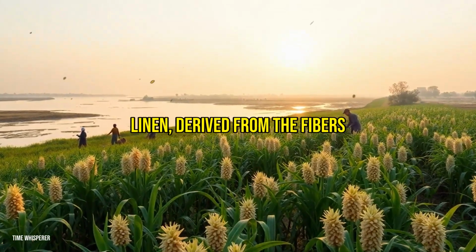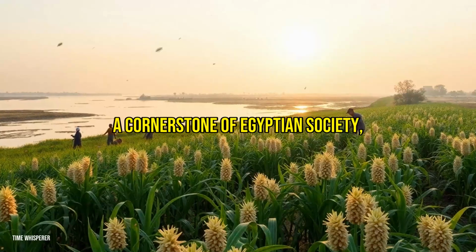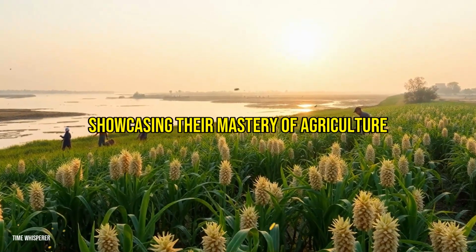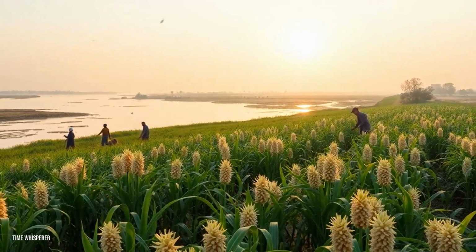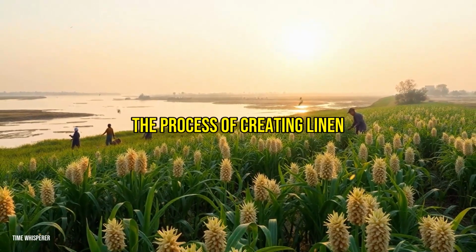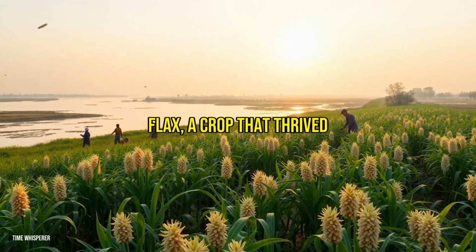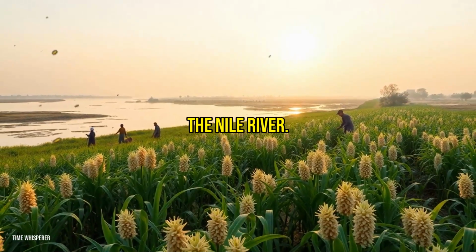Linen, derived from the fibers of the flax plant, was a cornerstone of Egyptian society, showcasing their mastery of agriculture and craftsmanship. The process of creating linen began with the cultivation of flax, a crop that thrived in the fertile soil along the Nile River.